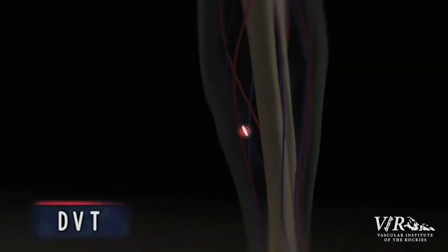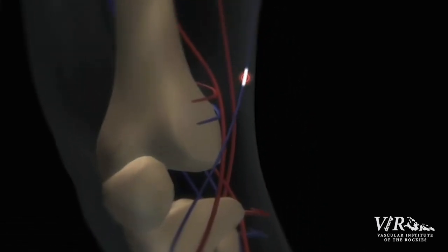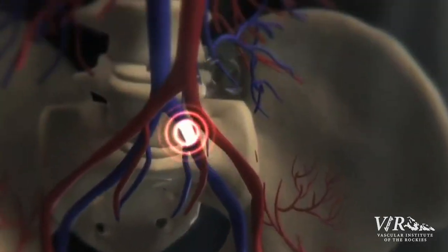One concern with a DVT, if it's left untreated, is that it can develop into what's called a pulmonary embolism. So a piece of the blood clot can actually break off and go into the lung, which can be quite dangerous. So if someone has a DVT and then develops any chest pain or shortness of breath, it's typical that they are urged to go immediately to the emergency room to be evaluated for that.